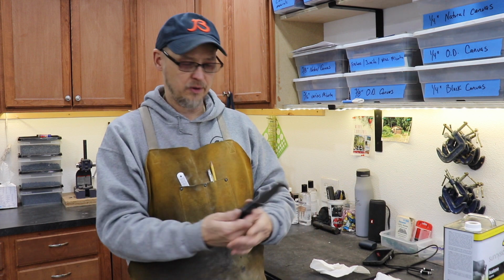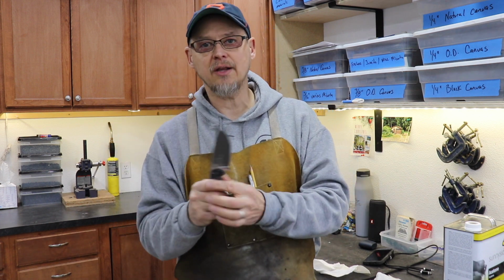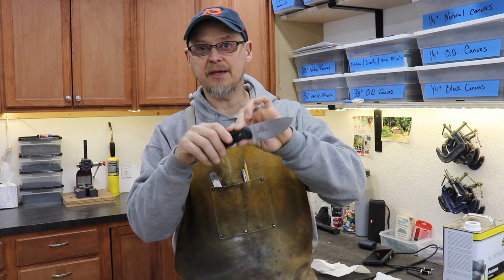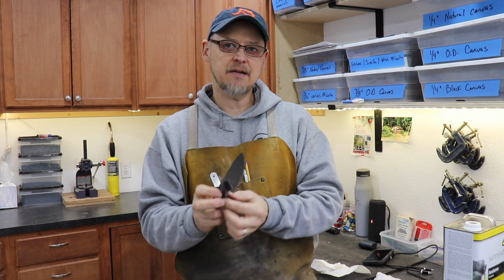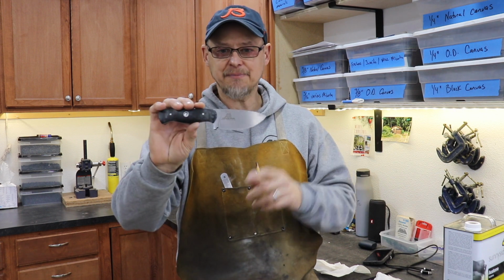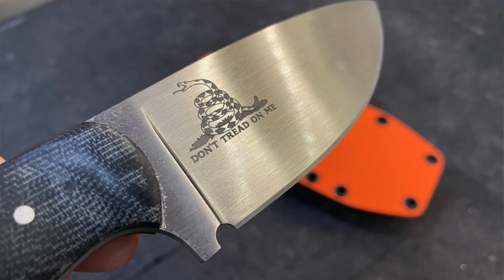And I wanted to share with you Joe's knife today, because Joe picked a pup, and where he wanted the Coyote Works decorative pin in the middle of his pup, instead of having it say Coyote Works or anything on the blade as well, he opted to go with the Gadsden Don't Tread on Me, the snake.